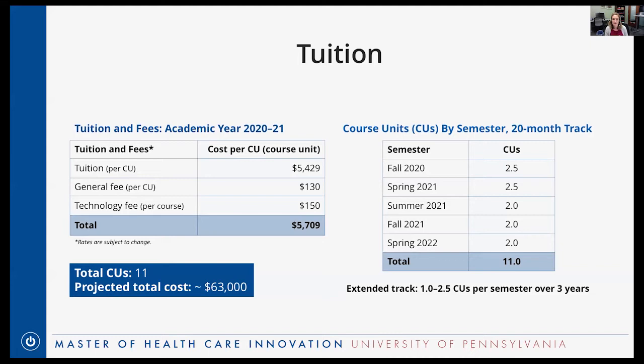Not most of our students, but some of our students are self-funded. Some students are able to get tuition assistance from their employers, and some students do apply for federal financial aid for loans. So just one thing I want to mention about that, if you do plan to go the federal aid route, you need to take at least 2 CUs in a semester in order to be eligible for aid in that semester. So if you're on the 20-month track, you're fine.